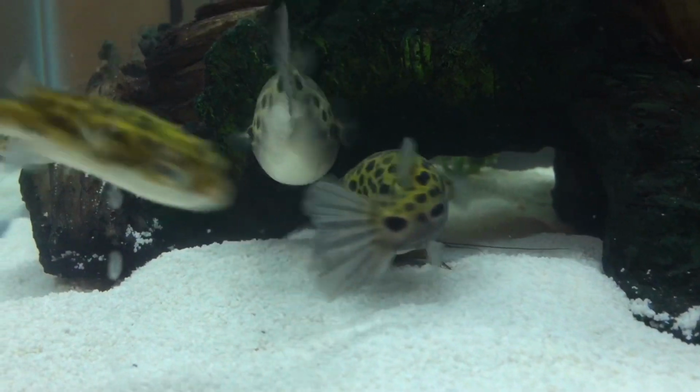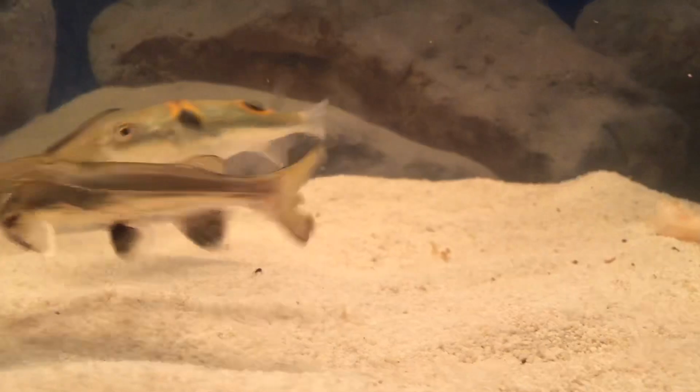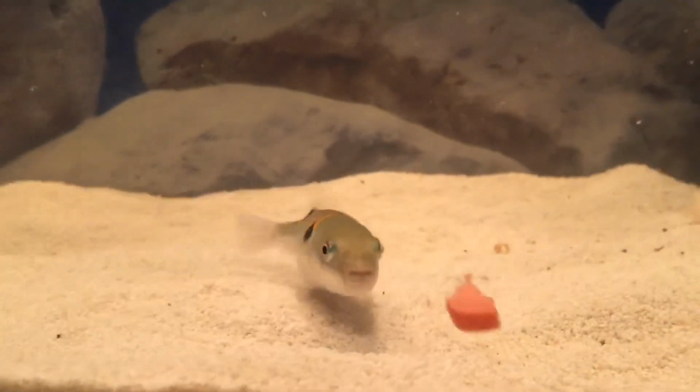And you could tell they're eating the crayfish. They need to eat something hard to keep their teeth down. It helps grind their teeth so they don't get big. Otherwise it can close their mouth.